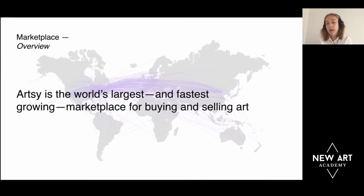And also, we work to ensure that our marketplace is balanced, meaning that our supply matches our demand.